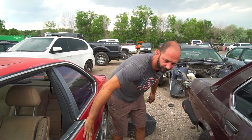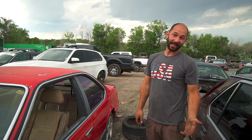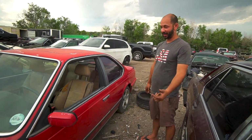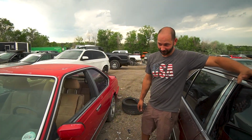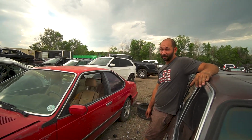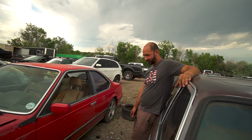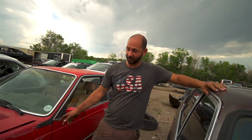So, wow, that's really stiff. This is a 1988 E24 M6 with 91,000 original miles. This car was sitting in somebody's backyard since 2013. We picked it up this year or late last year. Last year. And Zach actually bought it. I towed it for him, I helped him get it, but this was Zach's car.